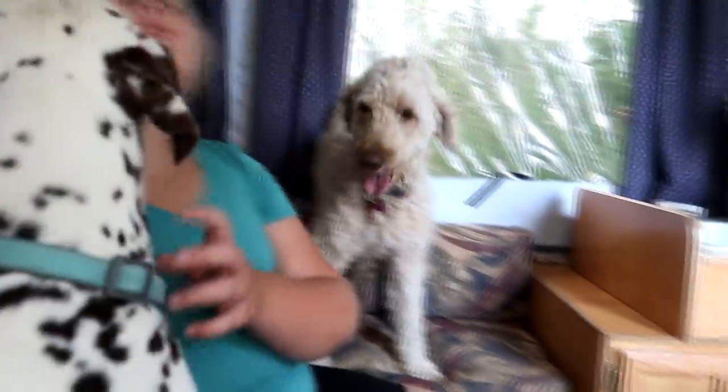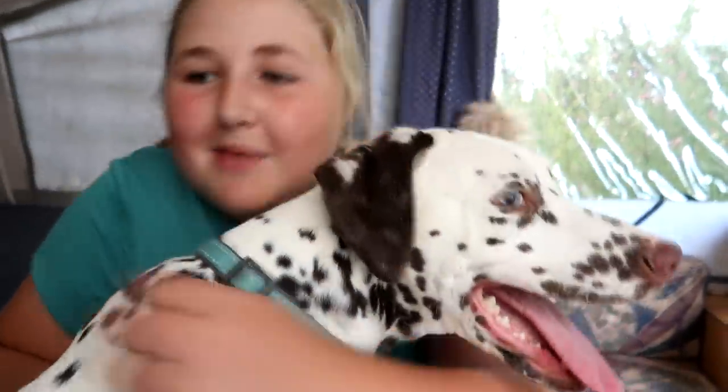Come on up, Molly. Come on up. Oh. Yeah. There is no room in this trailer for four dogs. She doesn't want to be on the ground. She wants to be on the couch with us.